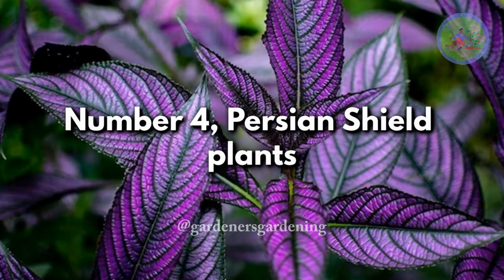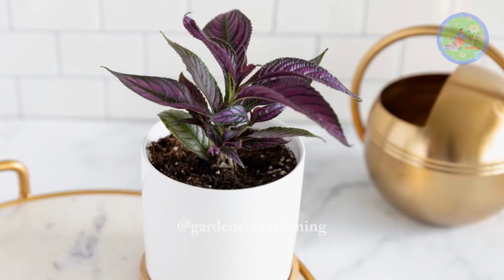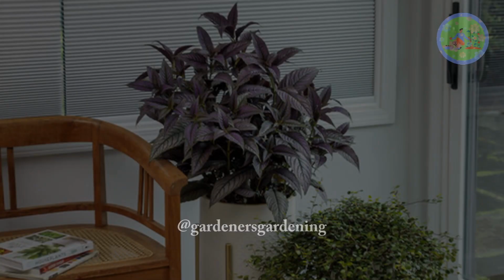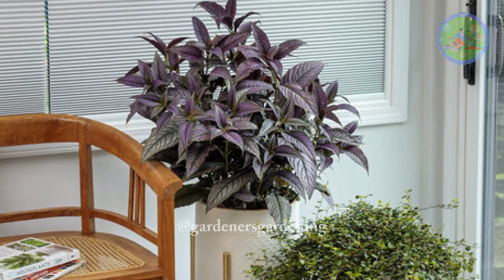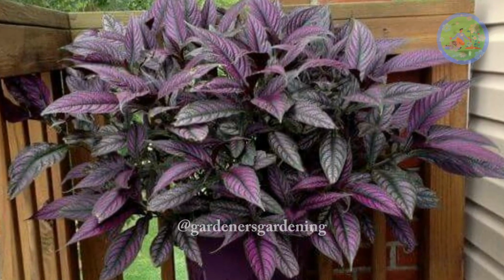Number 4. Persian shield plants. This is a very beautiful foliage or leafy plant. Their stunning purple colored leaves are very attractive. They love warm, humid conditions. Regular and sufficient watering keeps these plants happy and vibrant.